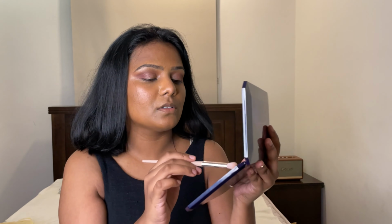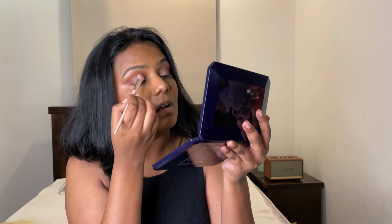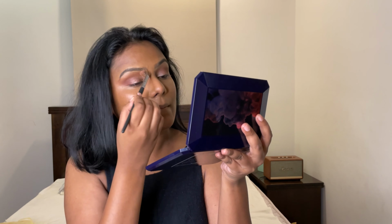I really like this brush. This is the first time I'm using it actually. I'm going to go back in with that brush and clean up all of what I did. Then I'll take some of that on the same brush and add it under my eyes.